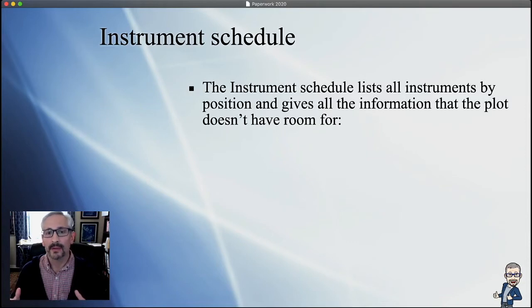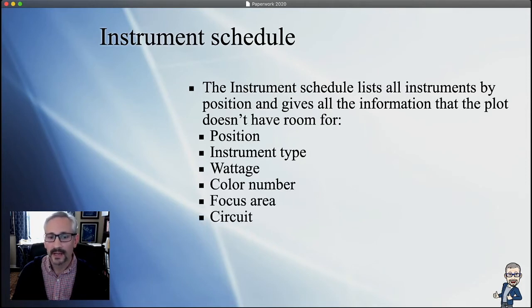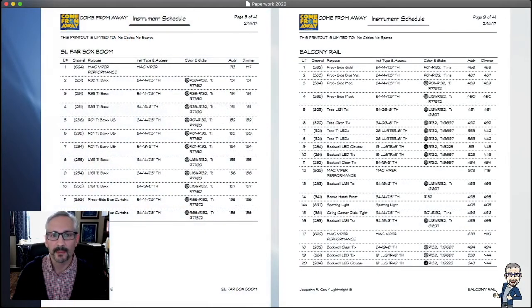So on your light plot, you really only list a couple of different things, just so we don't crowd the light plot with too much information. We typically include color, unit number, channel number, but we generally don't list a lot of other things which the instrument schedule can do for us, including the position, the instrument type, the wattage, the color number, the focus area, circuit numbers if we need to, dimmer or channel number, and any kind of remarks or notes that the designer might want to make about that particular fixture.